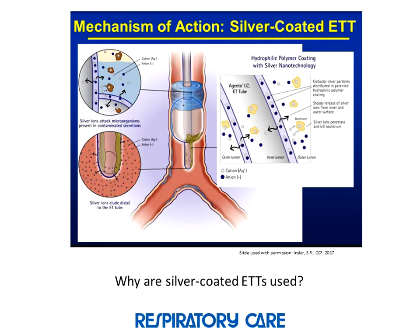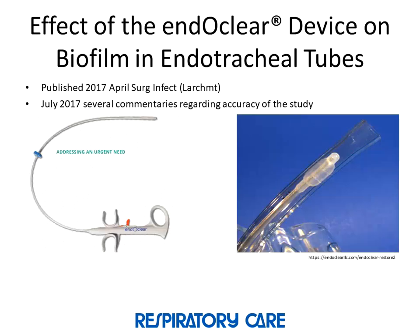So now we look at the endotracheal tube cleaning device that we use here, which is the EndoClear. In April of 2017, there was a study published in the Surgical Infection Journal that validated the effectiveness of the scrubbing device. However, a few months later, several editorials and commentaries questioned the accuracy of the study. Just to give you an idea of what Perrone and colleagues did, you can see that the EndoClear is there inside the endotracheal tube and how it's actually scrubbing the side of the tube in a sense.